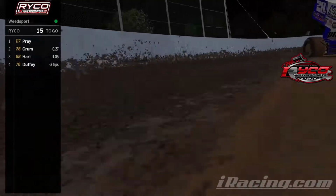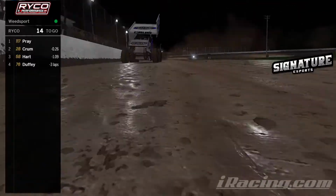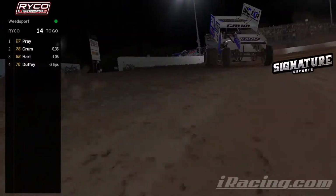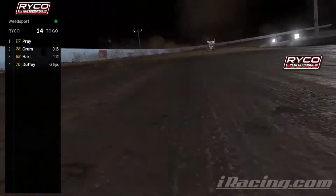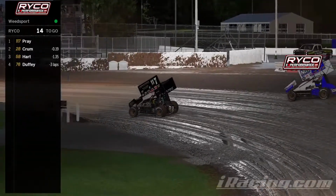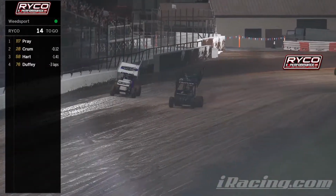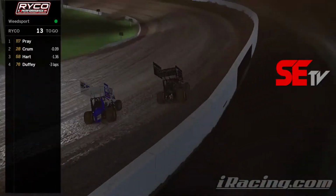The lines being a little bit different for both of their drivers. The 28, he's able to catch him in 3 and 4 on the high line. You can see that 28, he's still using that high line. He's outside right now. He's caught him. 3 and 4, the 28 of Hunter Crum, trying to challenge for a pass.